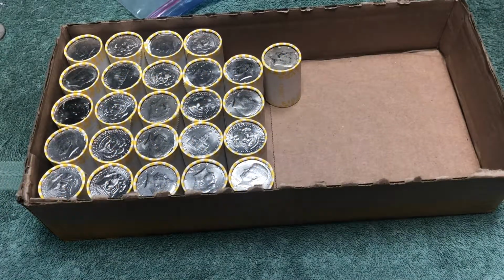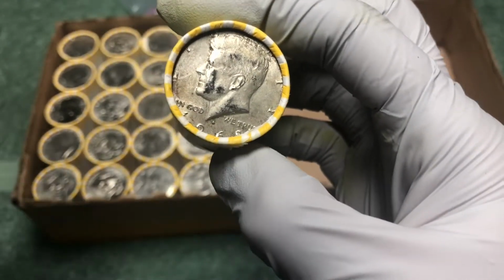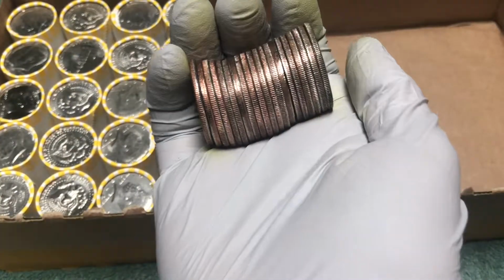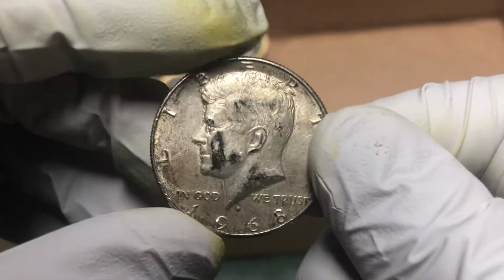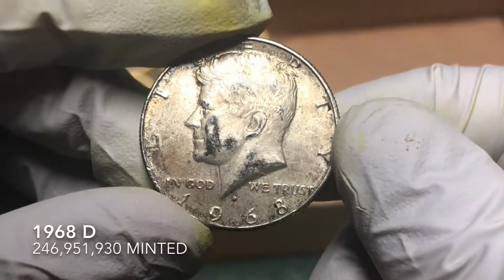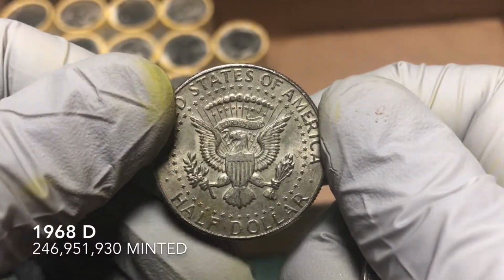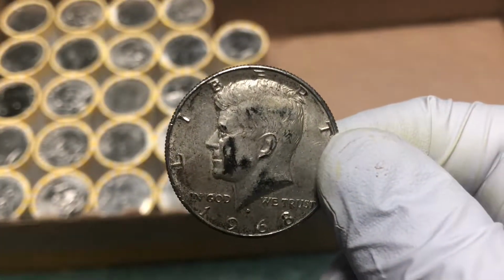All right, just past the halfway mark, and turn this roll over, and we got an ender. Looks like a 68. I think it's a little bit smashed up, but looks like it's going to be silver, so that's all right. It's only one. 1968. All right, D mint mark, so Denver mint. Awesome, 40% silver. Not bad. Hopefully there's some more in the rest of the box.